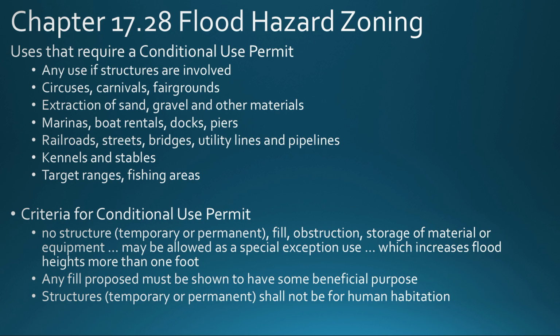Marinas, bridges, railroads, kennels, stables. Criteria for a conditional use permit, again, we always lean at, can't have a structure.